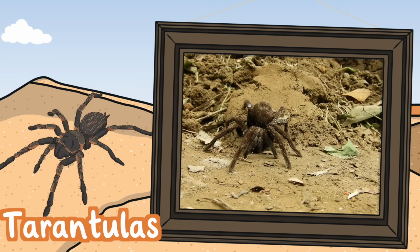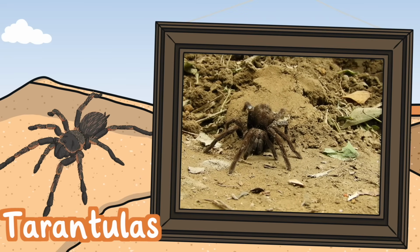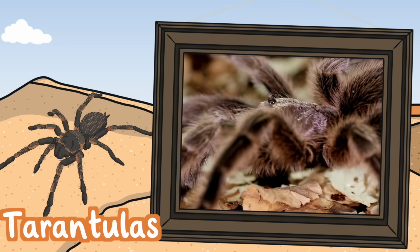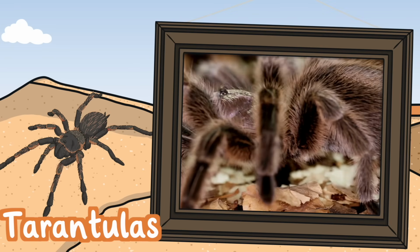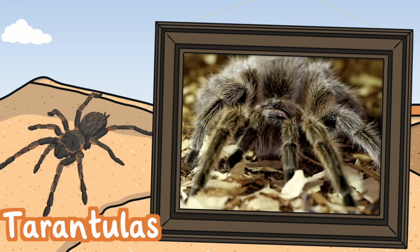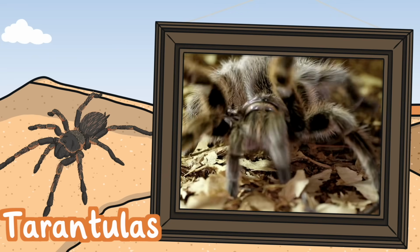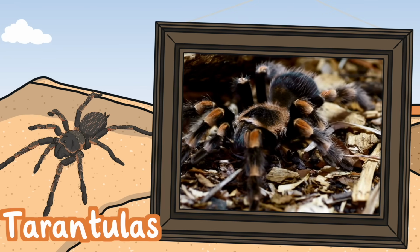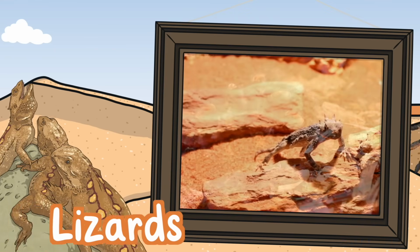Tarantulas. Tarantulas can be found in parts of America and African deserts. They live underground to cope with the heat. They do not spin webs, but instead live in burrows. They use their silk to make doors to their burrows. They hunt at night when it is cooler. They eat insects, beetles, and grasshoppers.